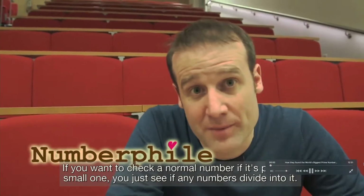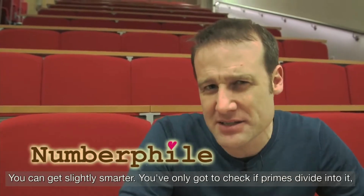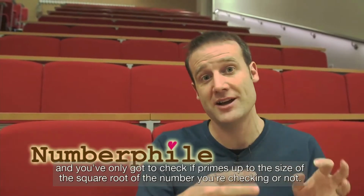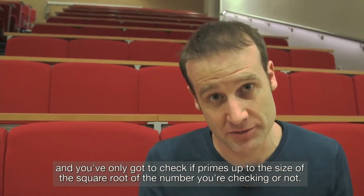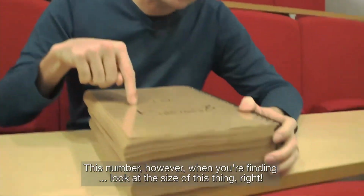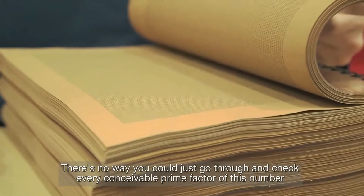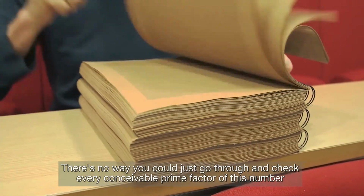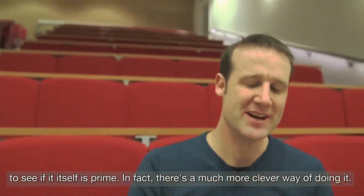If you want to check if a normal, small number is prime, you just see if any numbers divide into it. You can get slightly smarter. You've only got to check if primes divide into it, and only primes up to the size of the square root of the number you're checking. So there's a few shortcuts you can make. This number, however, look at the size of this thing. There's no way you could just go through and check every conceivable prime factor of this number to see if it itself is prime. In fact, there's a much more clever way of doing it.